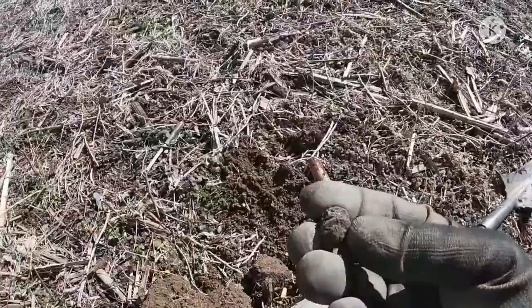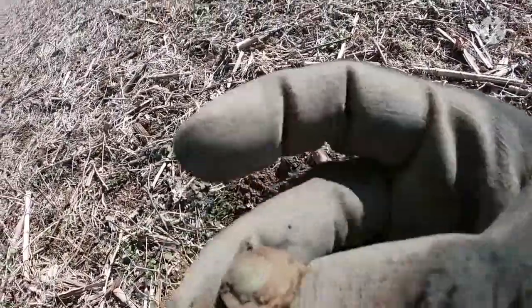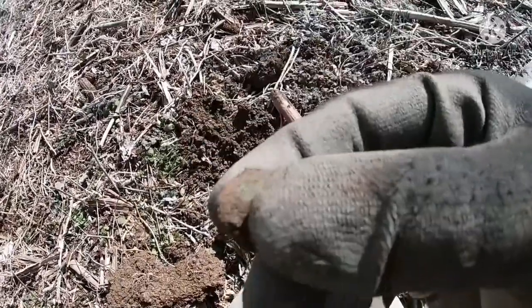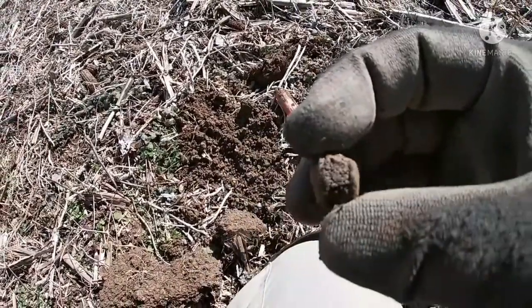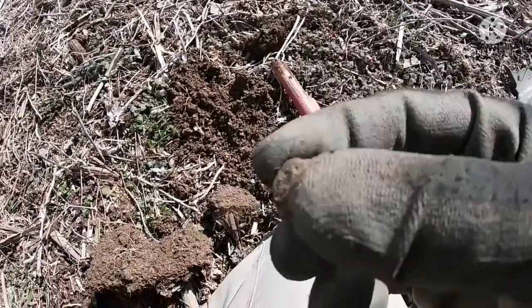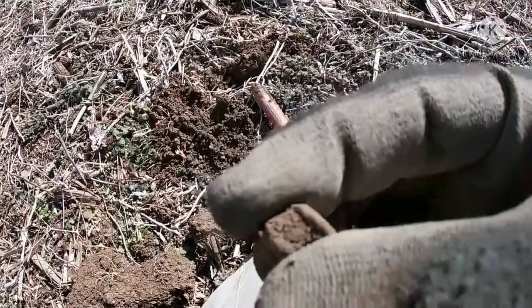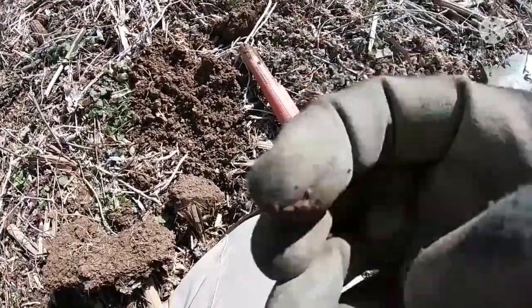Sweet. Cool. Guys, I'm on this farm field. Looks like I got some kind of button or rivet type of deal. I'm going to have to clean it up, but it looks old. It's got a nice green patina on it. I imagine it was in between something. There's some leather in between it, I'd imagine, at some point. Either way, pretty cool find, so hopefully we'll find some more cool stuff nearby.